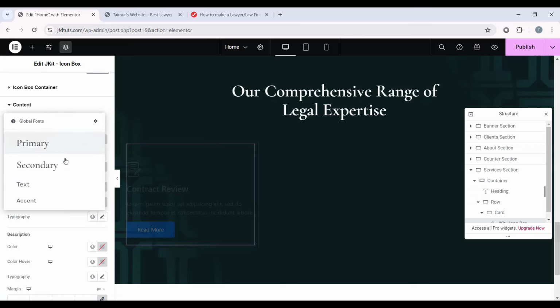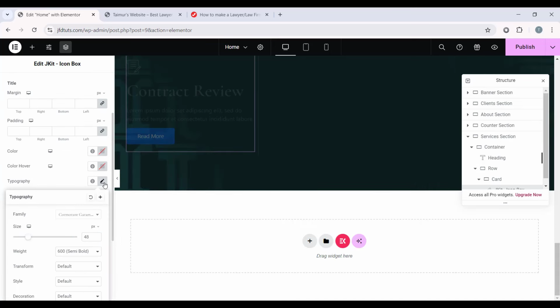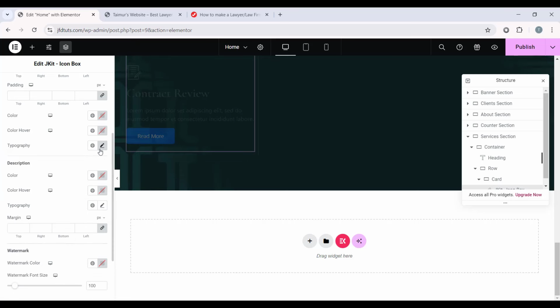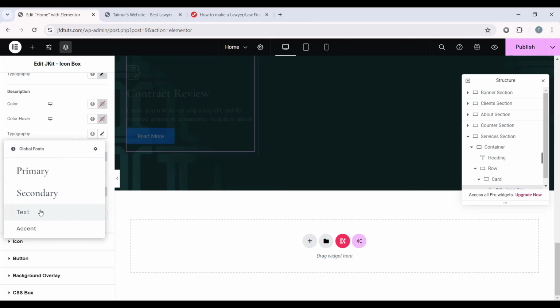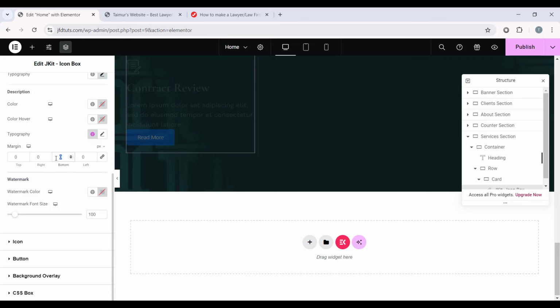Let's select this as this secondary typography, and just on the typography here, pencil icon, and change the text size to 34. Now if you scroll down, you will find this description typography here, and this one, let's select this to text. Now here we have this margin, let's unlink it, and on the bottom let's add 30 pixel.